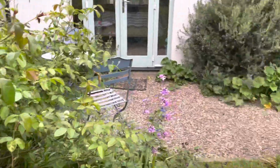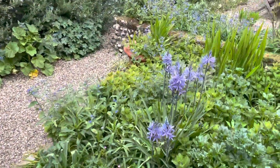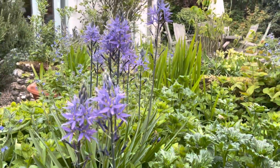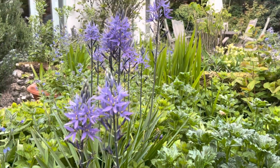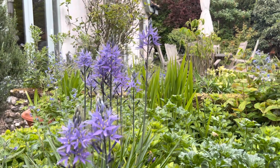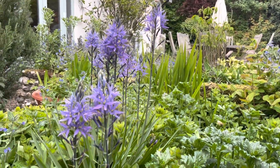What else have I got to show you? This beautiful plant. I absolutely love this. Look at that colour. It's just gorgeous. You can get it in a variety of colours. This is a really good one. I think this is my favourite, the blue, but it also comes in white and a sort of grey blue.